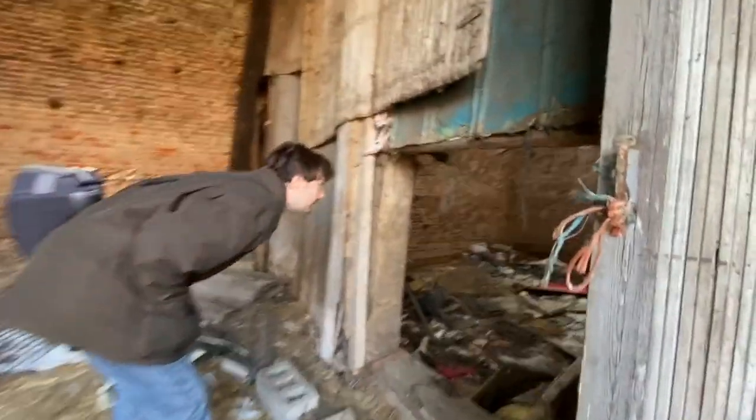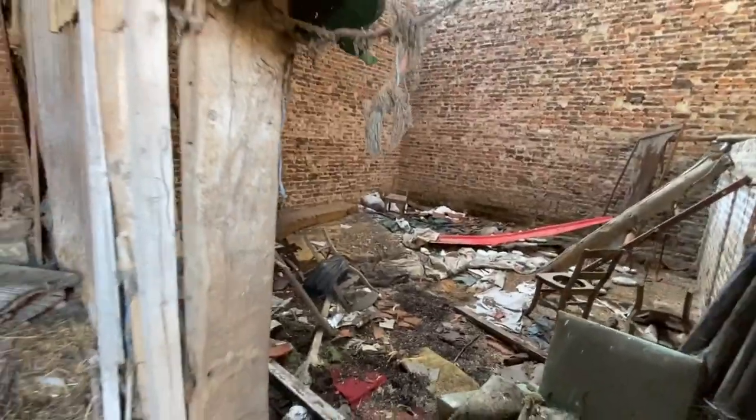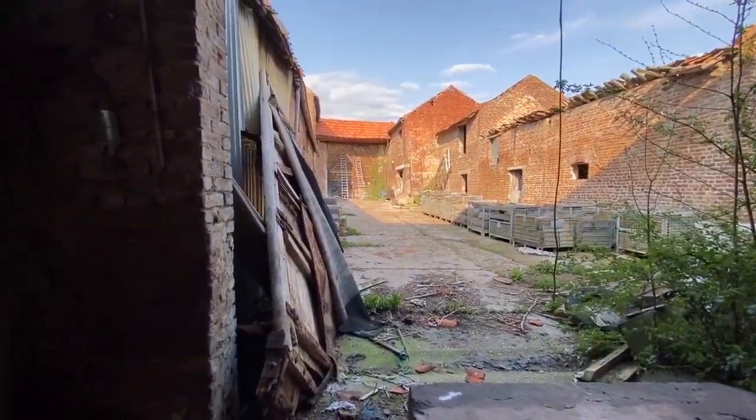This has been torn down, I feel like. Yeah, this is pretty torn down. So, I think we've done the coolest area, which has been the living room and the bedroom. Pretty much, yeah. Which was pretty cool.